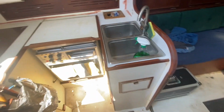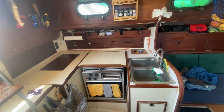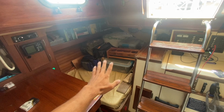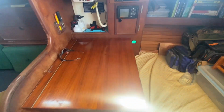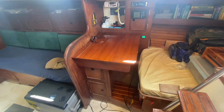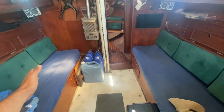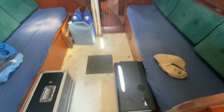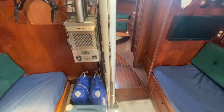So coming down, we have the galley on the port side. Quarter berth over on the starboard side that's used for storage currently. And then we have the nav station, chart table, all that. Moving forward, we have the port settee, the starboard settee. Both of these fold up. I'll show you that later, to make a bigger bed.